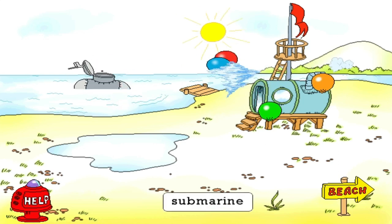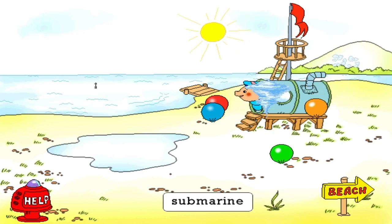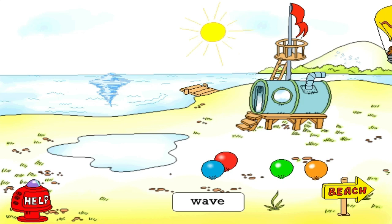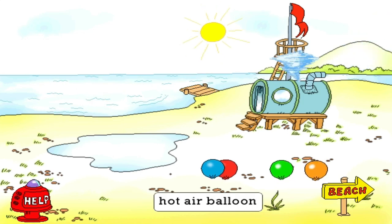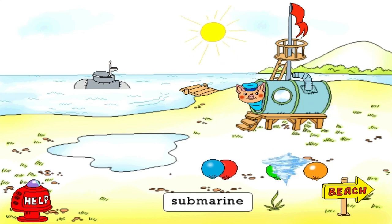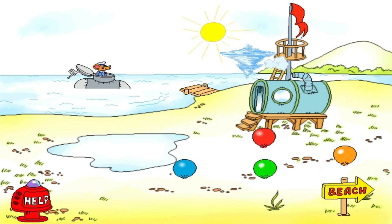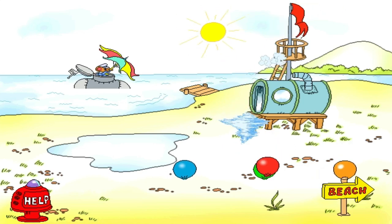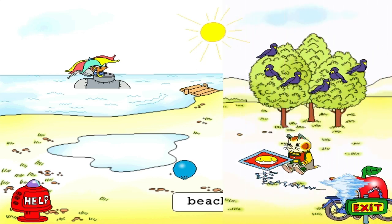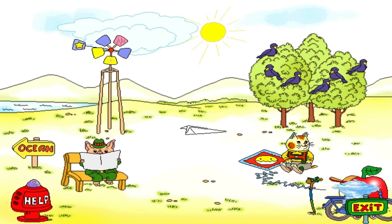Ahoy, ladies. It's a windy day. Take the submarine back down. What a windy day. This way back to the... Let's go, Huckle! Okay, Loli!